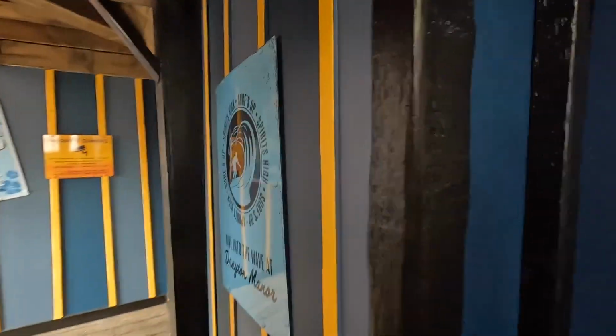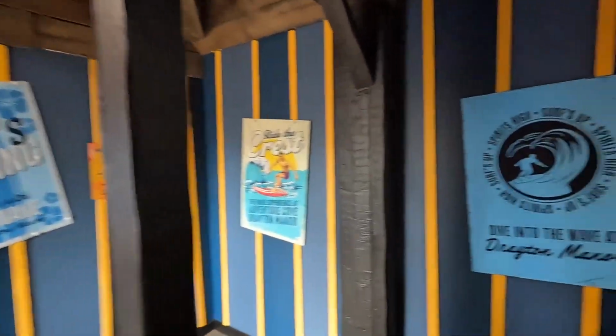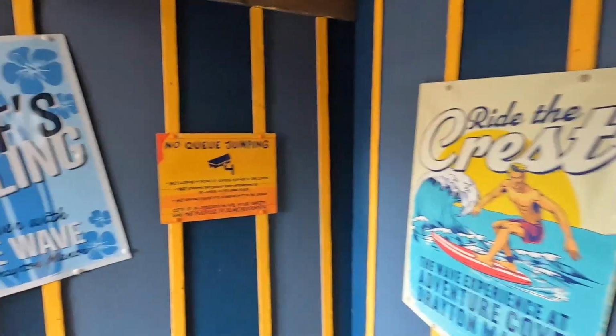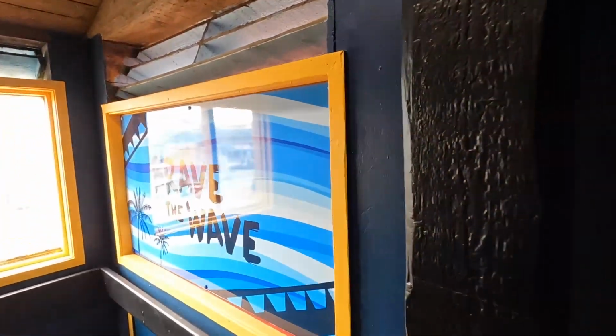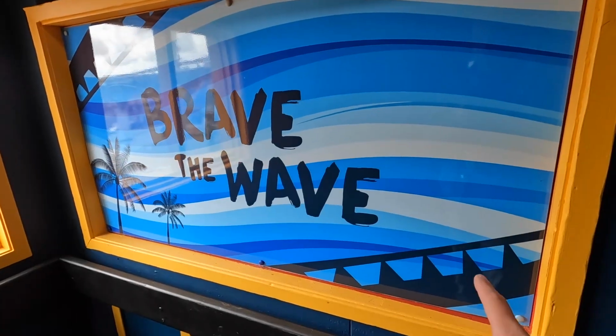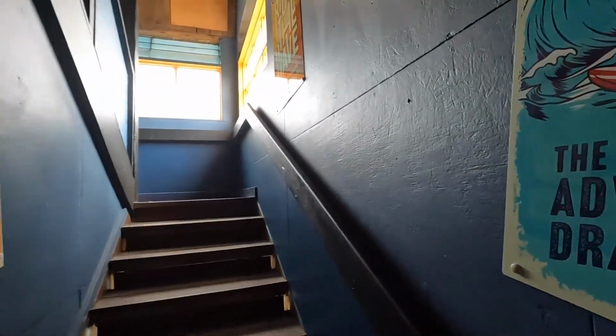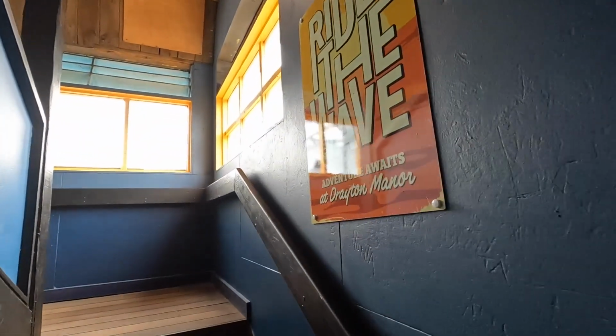Ride the wave, dive into the wave, spirits high, surf's up. Yeah, loving all this. Like the music as well, this is nice. Brave the wave. A little bit of the track here, palm trees, some more of the track. Yeah, it looks really nice. Of course, more signage on the walls here as well.